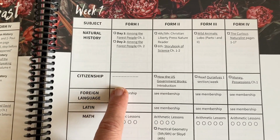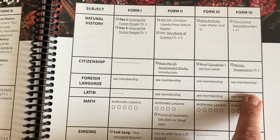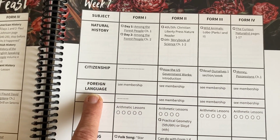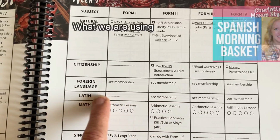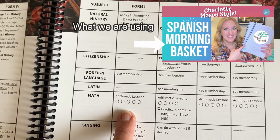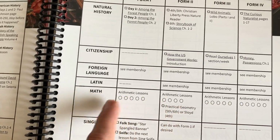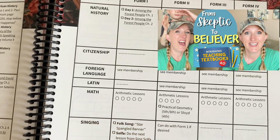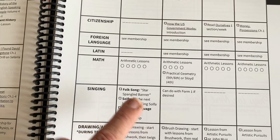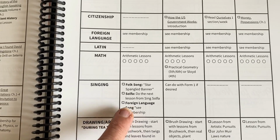And then citizenship. Foreign language is an option. So she has those available on the website on your membership where you would look for that. There's Latin options. And then math, just a spot to check it off. So nothing fancy there because you pick your own math, but she looks like she does give a suggestion there. There's singing, which I'm going to do solfa. I'm pretty excited for that. Foreign language song, that sounds really cool.